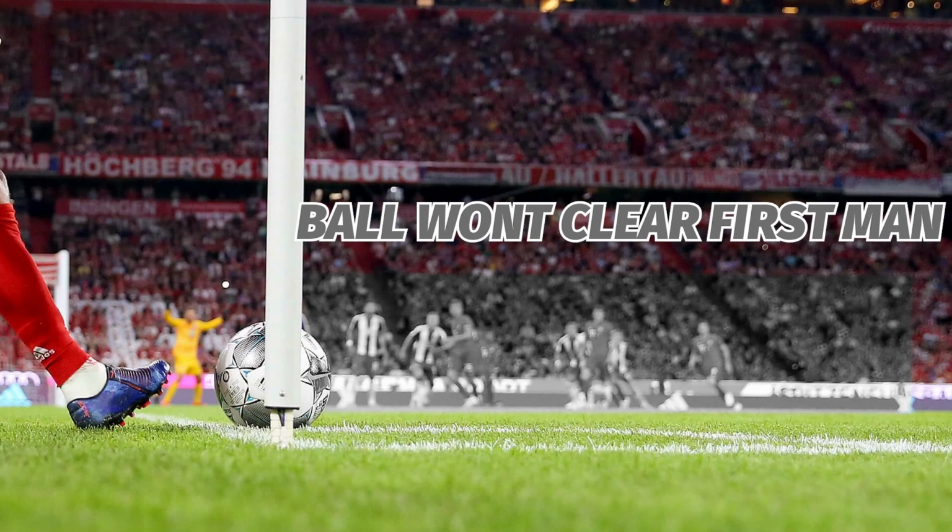So that person that's put in that position is a tactical decision that defensive teams have now started to employ to try and stop the ball before it even gets into a dangerous area.